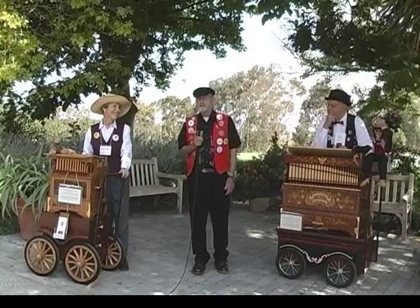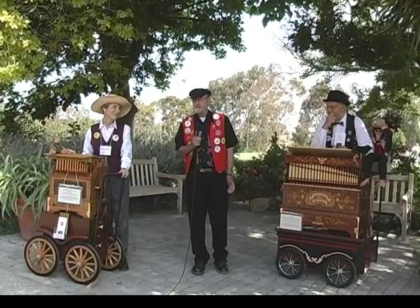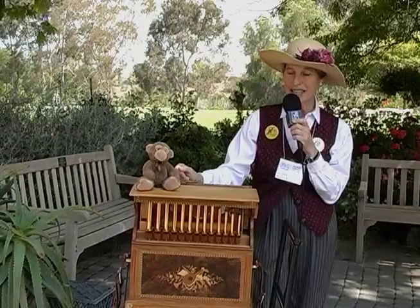Here we are with Gloria and Ralph Schack. They have two fine German monkey organs or street organs. This organ was made in the early 1990s by Rudolf Bruns, who lives in Dransfeld, Germany, in a little tiny town, and he just makes monkey organs. This is one of a group of 12 that he made.